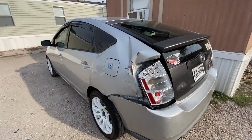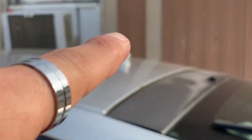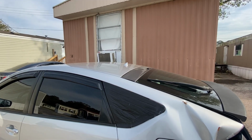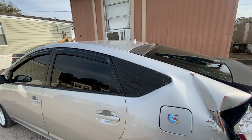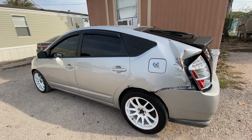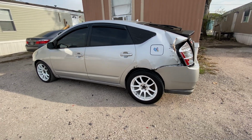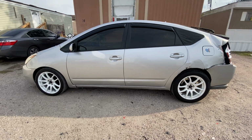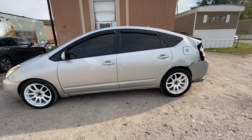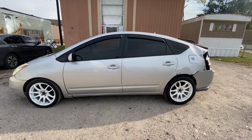Obviously, I deleted the, I don't know if you guys can see that right there, I deleted the antenna. I'm not a huge fan of antennas. I just think it looks weird, just a weird little pointy thing sticking up like that. But other than that, the car looks perfect, as you guys can see right there. Other than the ugly side, but hey, here's the best part: when it rains, no water gets in it, so that's pretty good.